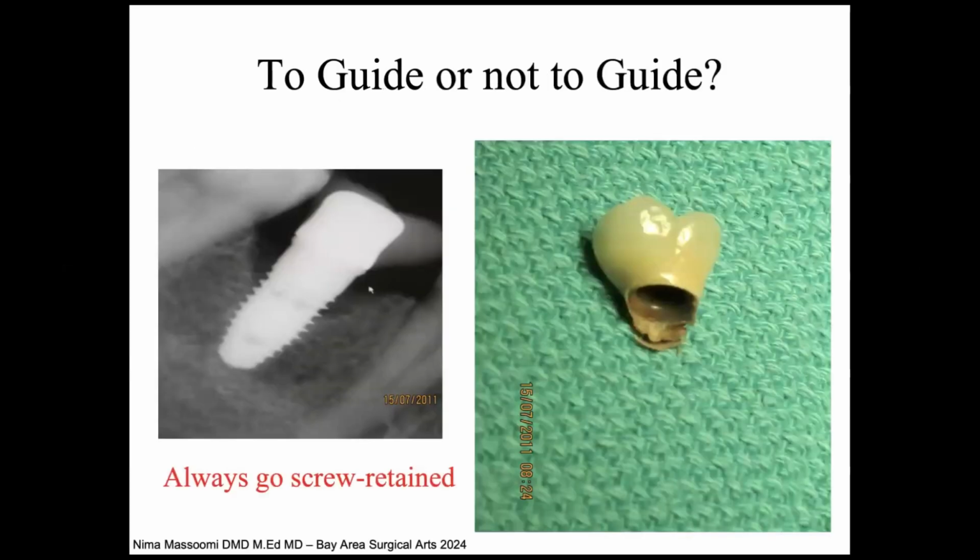So the question is always to guide or not to guide. Many practitioners out there that have maybe been practicing for 20, 30 years are like, why do I need a surgical guide? I get good clinical results. I'm just going to quickly show you some of the cases, and these are cases that I get on a routine basis, as to why we need to be using surgical guides.